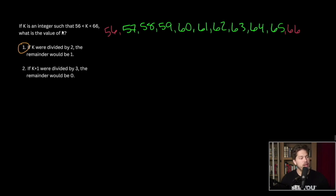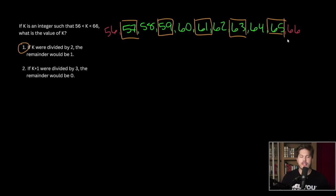Okay, statement 1 again says if k were divided by 2, the remainder would be 1. So that in essence tells me that k is an odd number, because an odd number divided by 2 has a remainder of 1. However, statement 1 doesn't narrow it down any more than that, so I still have some questions up in the air. And so statement 1 is not enough information. So what does statement 2 say?